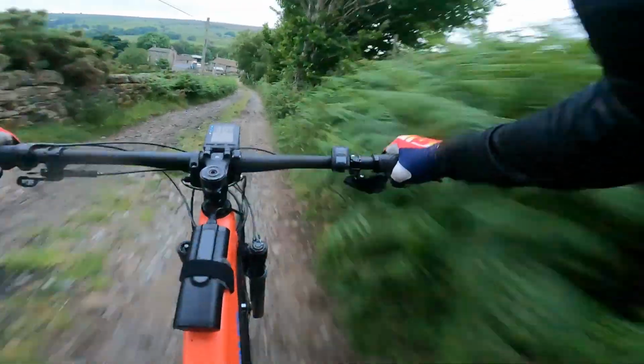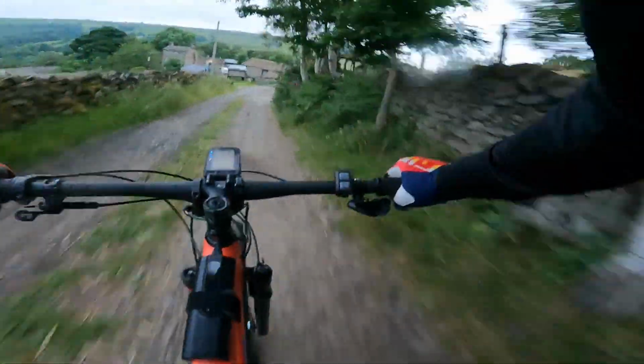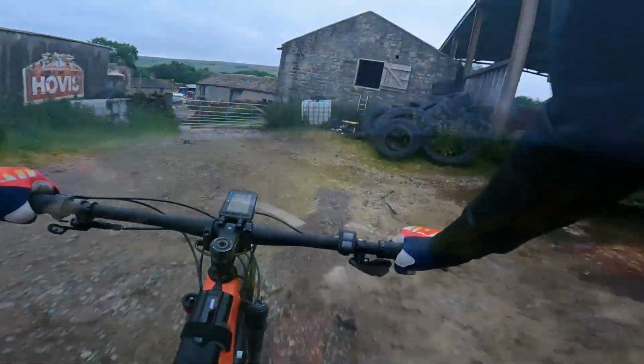Damn, this thing picks up speed quickly. And it's really well balanced front to rear. Another advantage having double-ended RockShox, I reckon.